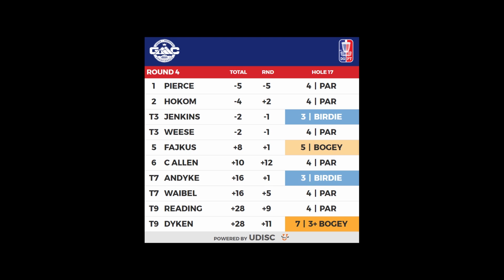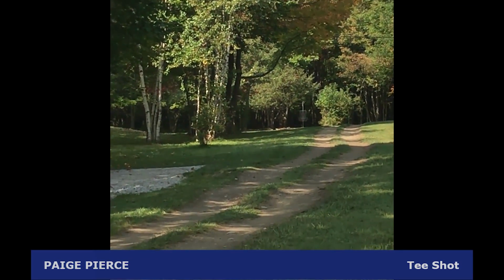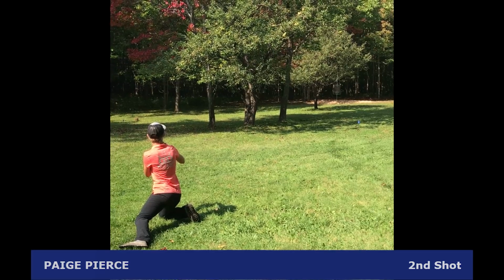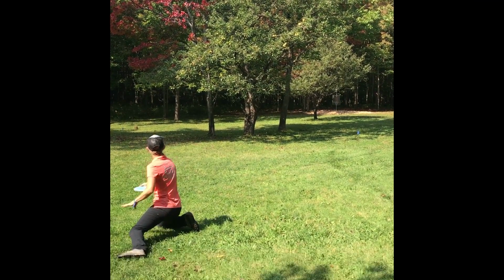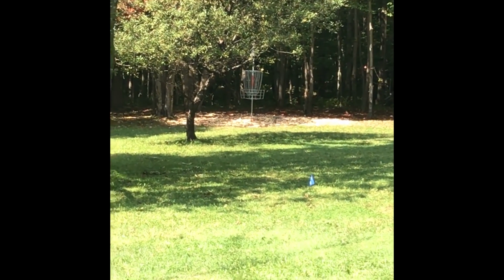So it comes down to hole 18, 345-foot par 3. Guardian bush off to the front right of the pin. Paige Pierce leading Sarah Hokom by 1. Paige puts it safely short. She's clearly going for the par. She just wants to get this one close. And she does just that.